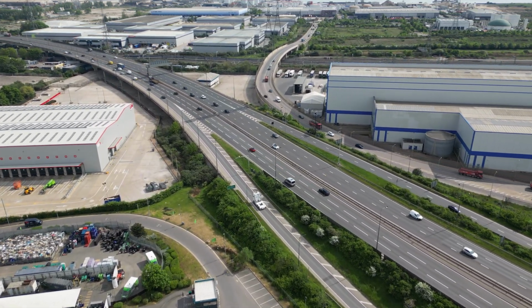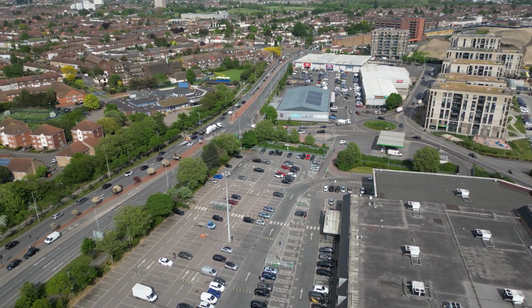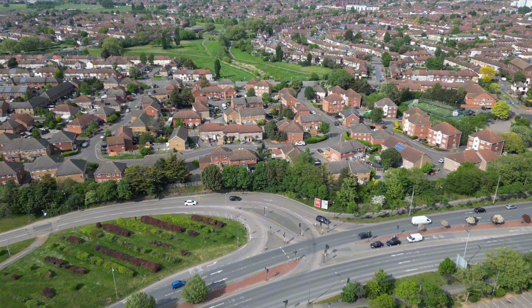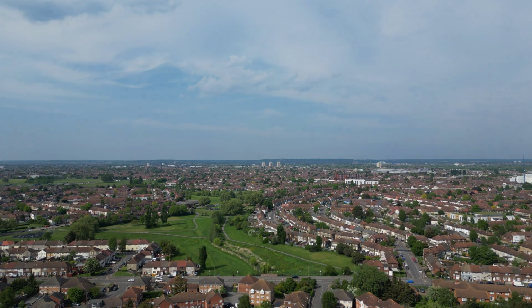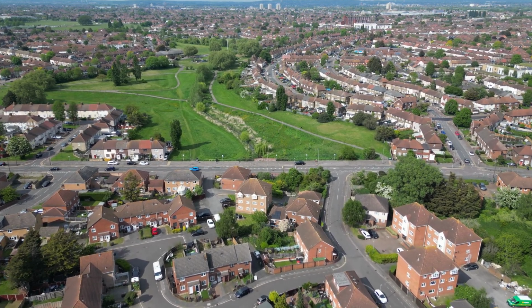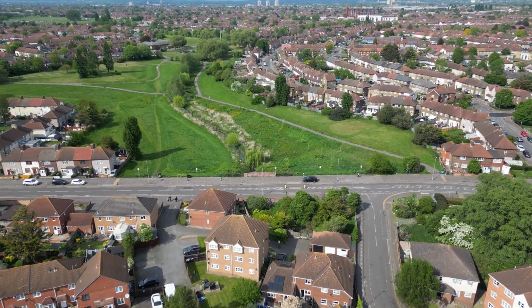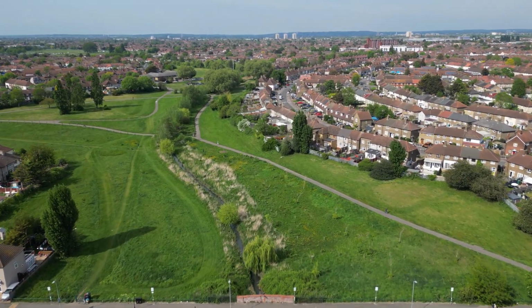Alright, let's land the drone now. We're at 20%. It's a really sick shot. Get a top down shot as well. I'll bring the drone back. You can see that fast car. That's the blue one. You can hear it, and then I can see it in the video as well. I want to get a nice shot of the park as well.